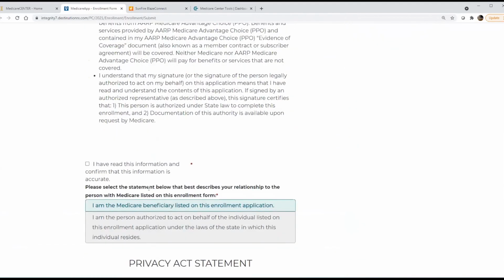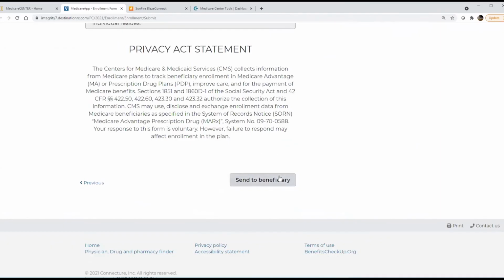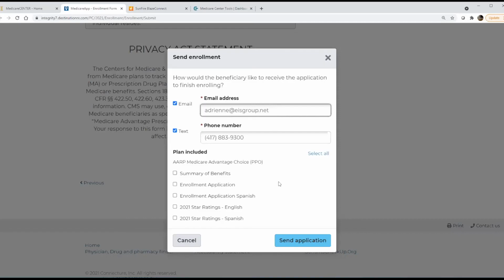So you're just reviewing, you check, I am the Medicare beneficiary. And then what you're going to do is hit send to beneficiary. And this is what it's going to look like. You have the option to send them via email or text. So even the application, you can send to the text message. It's going to be like that scope. They're going to get a text and a link, and it's just going to direct them to sign the application. You have filled out the application for them. They're just reviewing the information and signing it.